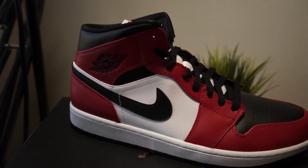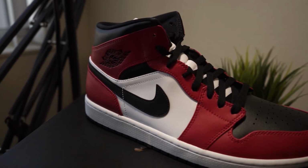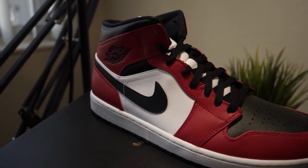I do want to get a pair of retro Jordan 1 high Chicagos, but the price on those is just ridiculous, so I'm either just going to have to wait until Nike does a re-release on those, which is probably going to be very few and far between, or I'm just going to have to cough up the dough. But in the meantime, the mids should suffice to satisfy that desire. On to the next one.